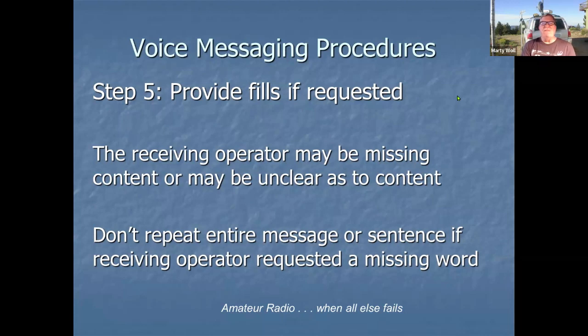But importantly, if they ask for a couple of missing words, don't read the whole message over unless they ask you to. Okay. That's wasting a lot of airtime. And especially when you're talking about a repeater based net, airtime may be very precious. There may be other activities, other stations that need to use the frequency. So don't just read the whole thing over.